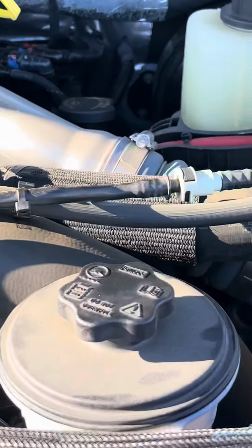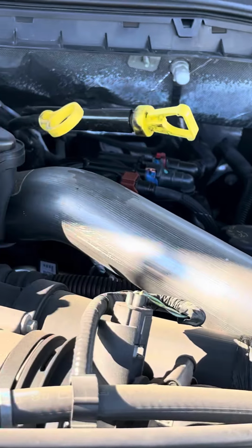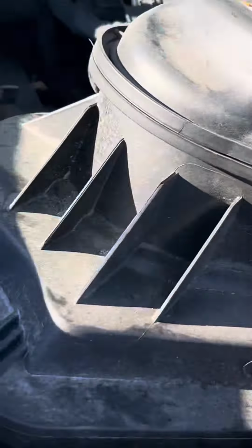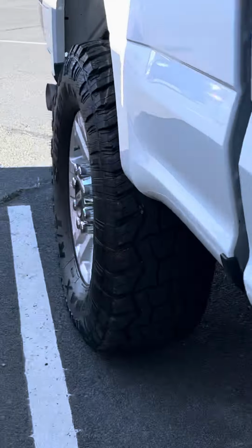Here's your engine, it's looking extremely good. I'm showing you the exhaust down underneath as well. Tailpipes are a little long back here. That gives you the catalytic converter, all throughout the vehicle. I don't think there's anything to worry about there.